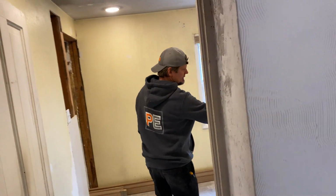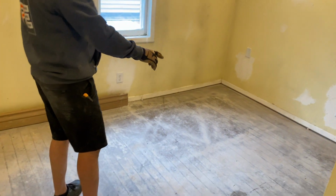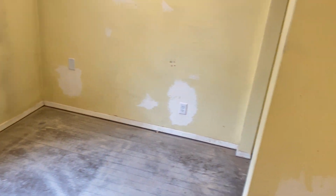We had to cut holes in every single spot, whether drywall or lath and plaster, and he came back and mudded it. To pass inspection, I needed it mudded.